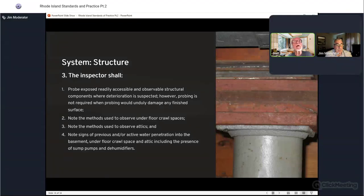But entering and traversing is a good phrase for crawl spaces and even basements. I walked, traversed the basement to observe underfloor framing. Wording is very important, and part of it is just proof that you looked at it. Now, at least in some states, you have your clients with you. In a lot of states, the clients are not there, and then your reporting method is much more important because they weren't there.